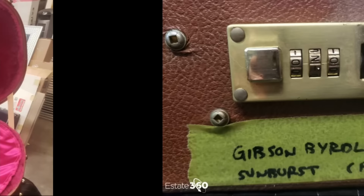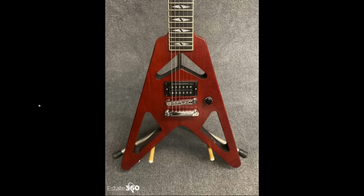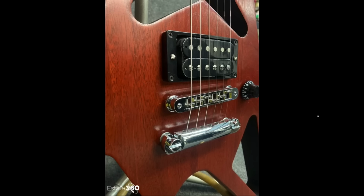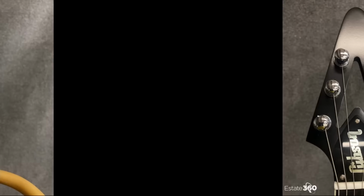Here's the final Guitar of the Month guitar, the Holy V. I've documented the Holy Explorer, and I swear I had one of these too at some point in time. It's just a kind of a '58 mahogany Flying V that's been chopped up. Yeah, they're interesting, but they're also just one pickup in the bridge with a single volume control. So they've got one job to do and one job to do only.